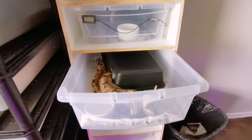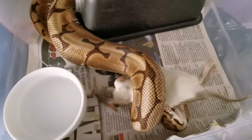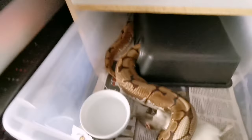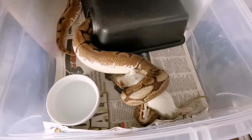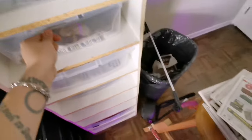Theseus, don't bite me. Don't bite me. He gets a little crazy when it's feeding time. Oh, the spider gene at its finest. A little wobble followed by an attack. Theseus was my first snake. And he's a spider. And he's doing wonderful.